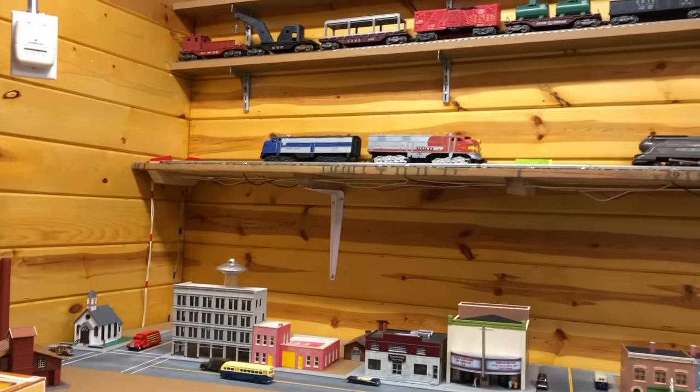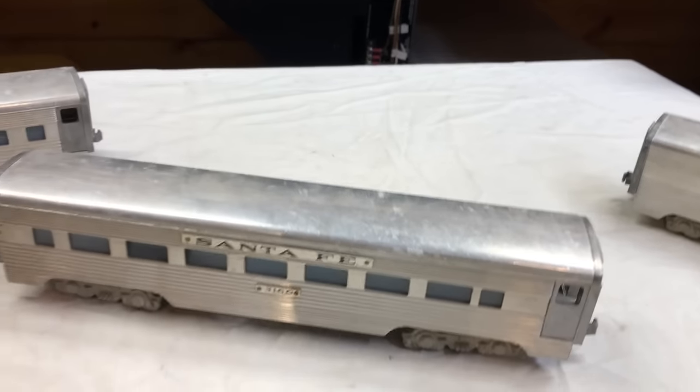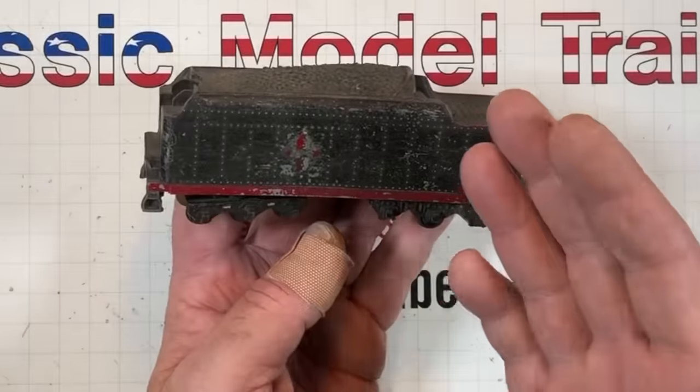They were sitting up over there, and there's one sharp-eyed feller that seen them in the background when I was talking, and I'll be danged if he didn't know what they were. Guys that know their Lionel stuff and their O-Gage stuff, they know their stuff. Yeah. You wouldn't believe it.